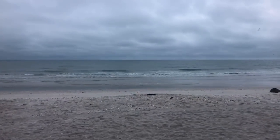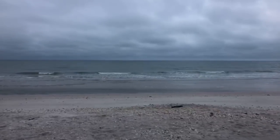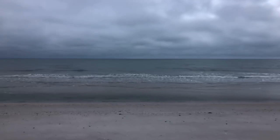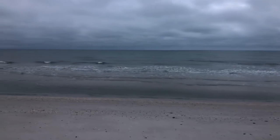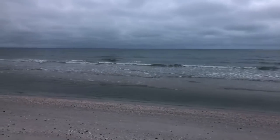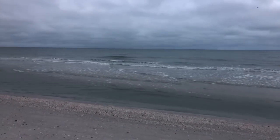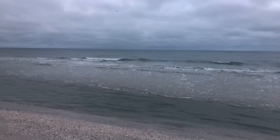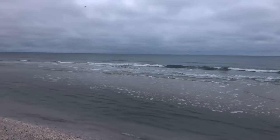Low tide was just about an hour ago, so it's just turning, starting to come back in here. Kind of dark with the clouds.